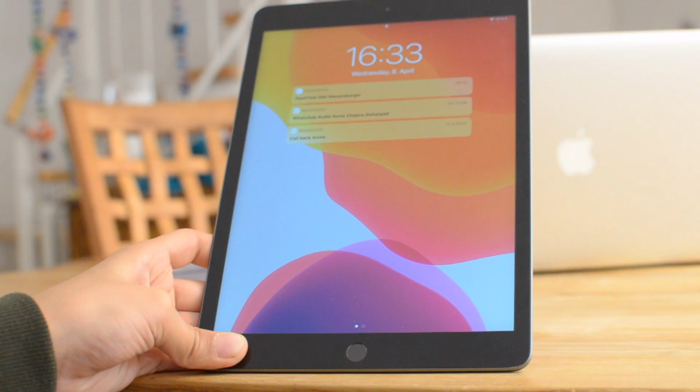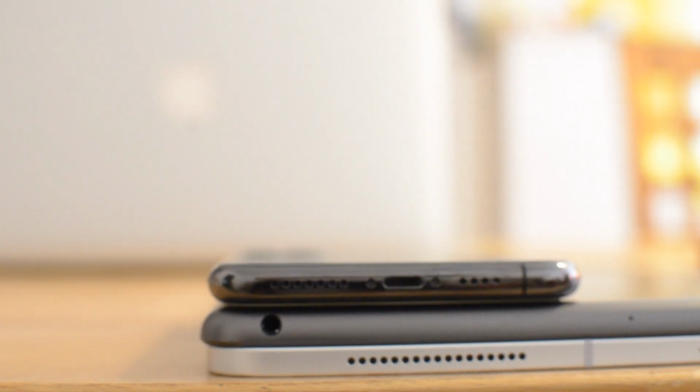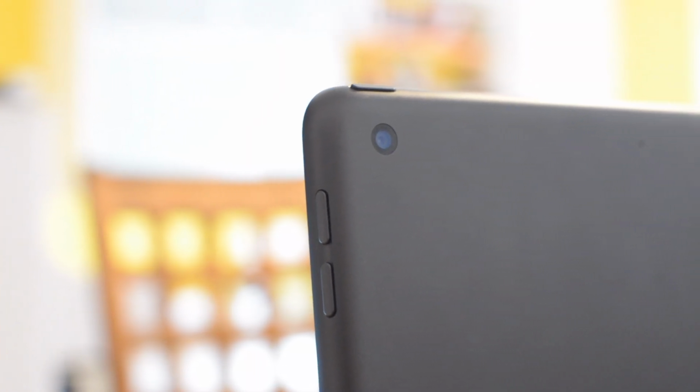It also still uses fingerprint ID. It would have been really cool if it had Face ID since it's a lot faster, but it's not a big deal. And it also still has a headphone jack, which is really cool since they're getting more and more scarce around here. Now moving on to the cameras. The one on the back is fine. It's a typical 8 megapixel 1080p camera, but the one on the front is borderline usable. It's a 1.2 megapixel 720p one, so it's just about usable for FaceTime.